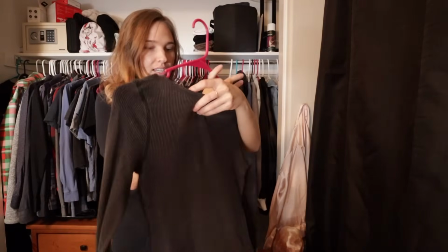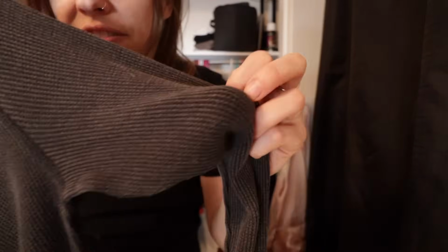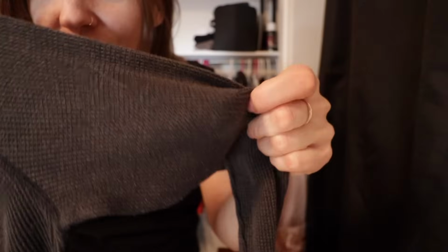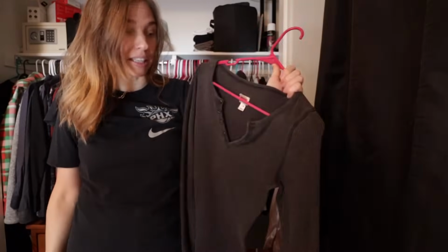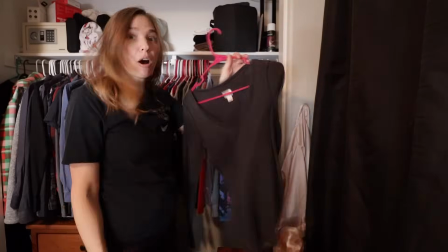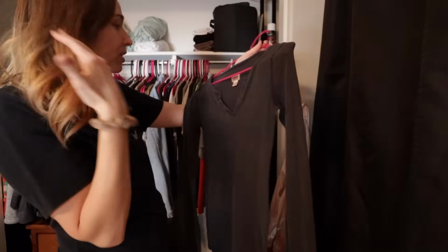So this is one of my favorite shirts. It's a Mosimo Supply Co. partial button down. It's like that long johnny type fabric. I love this, and I cannot find a shirt like this anywhere. If you guys know where I can find a shirt like this, please let me know, because I want like 5 of these in different colors.